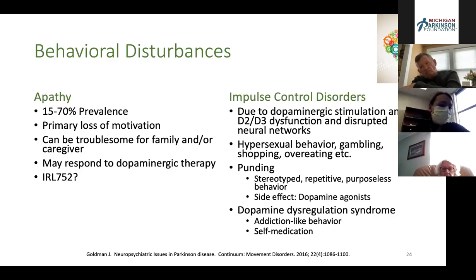There is a compound called IRL 752. It's being looked at for also dementia. This is being studied in phase 2 trials right now, but there might be some thought that this compound may potentially help apathy in the future. So that's being looked at.